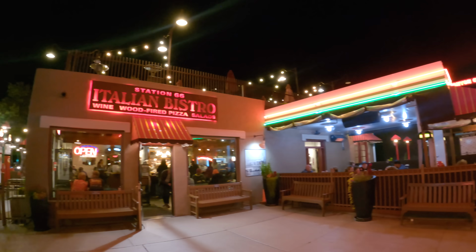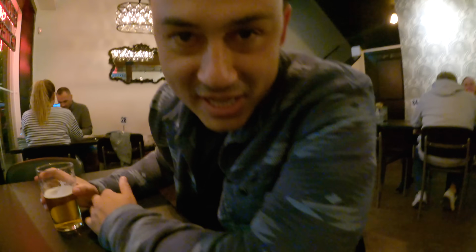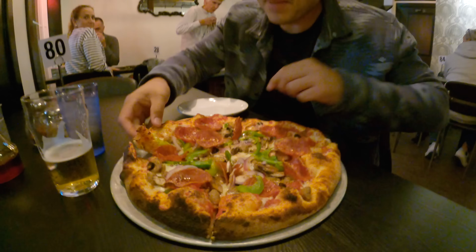Do you want a cerveza after the National Park? I do. Cheerio. Yeah, buddy. I'm low-key hella excited right now. This pizza. Yes, más queso para mí.